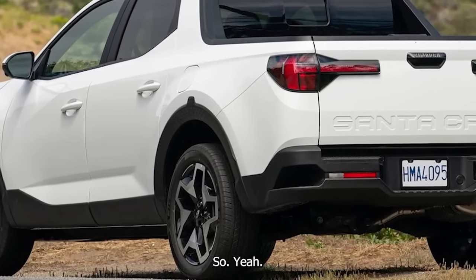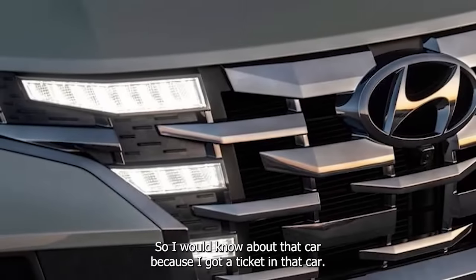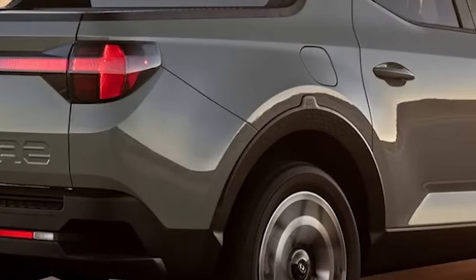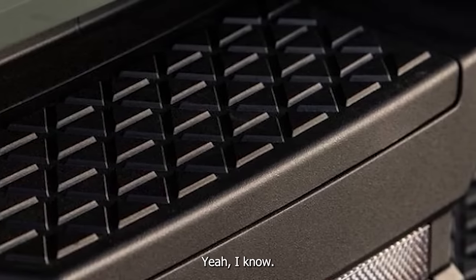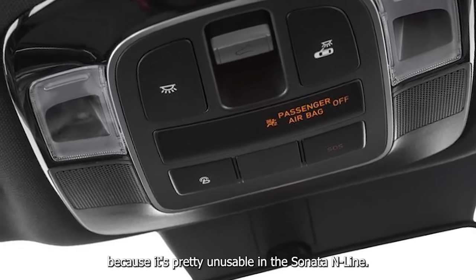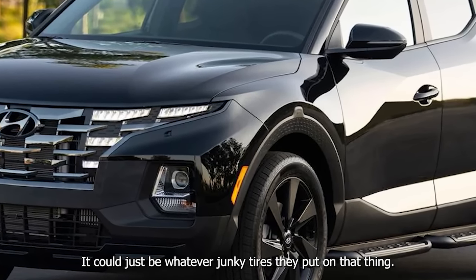So, yeah. And you figured this powertrain is shared with the Sonata N-Line. So I would know about that car because I got a ticket in that car. Yeah, it's all-wheel drive. That's right. Yeah, I know. This is the most practical form of that powertrain because it's pretty unusable in the Sonata N-Line. It could just be whatever junky tires they put on that thing.